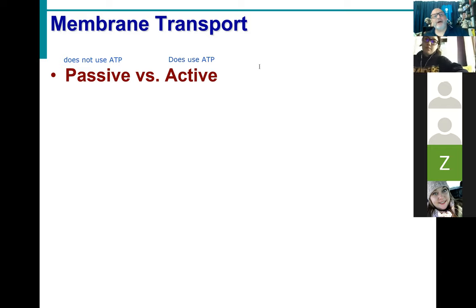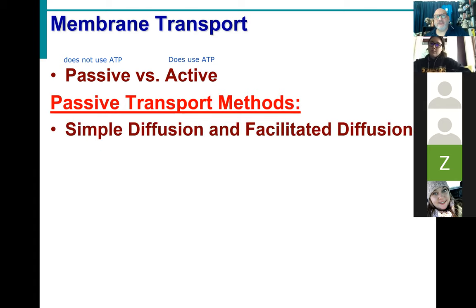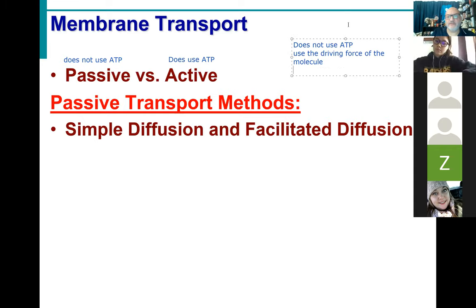All right. We need to talk about membrane transport, passive and active, and we're going to start with our passive transport methods. As we mentioned, passive does not use ATP. So instead, we have to use the driving force of the molecule. As we know, with passive transport, things move down their concentration gradient. And those things can be the solutes, which would just be simple diffusion, or even the solvent, the water, which, as we mentioned, is osmosis.